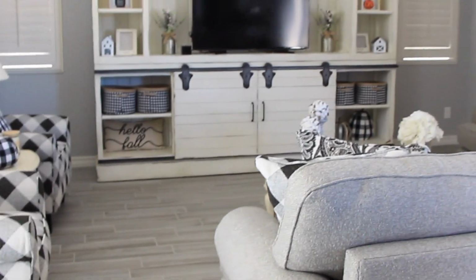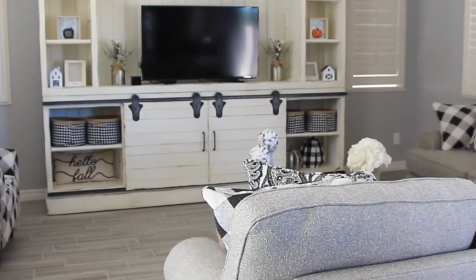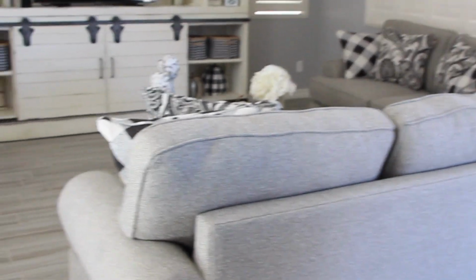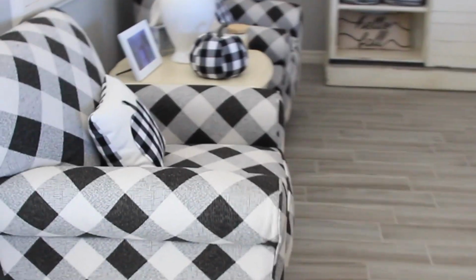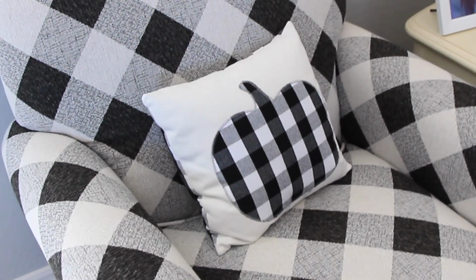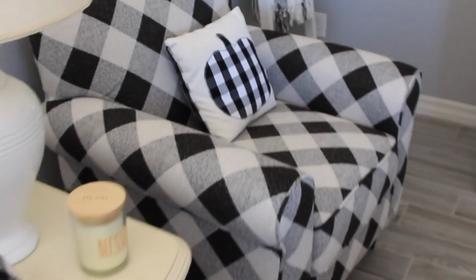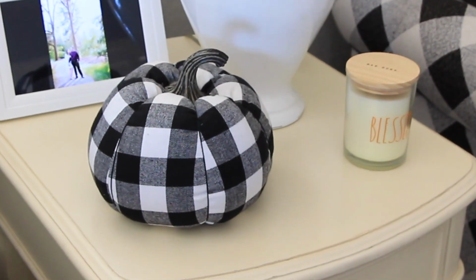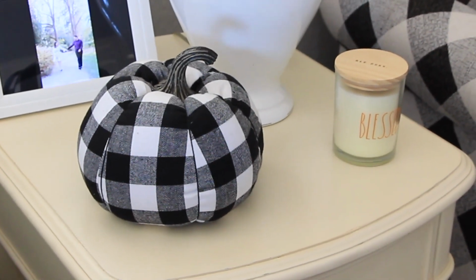So here is an overview. Since the fall tour, we did get new sofas, so I wanted to share that with you guys as well if you haven't seen it on the vlog. And here on the little sofas, I have the little plaid pumpkins that I got at the dollar spot, so those have changed. Our sofas and chairs are from American Discount Furniture. Same details over here. I've got the plaid pumpkin from TJ Maxx and a Rae Dunn candle that says blessed.